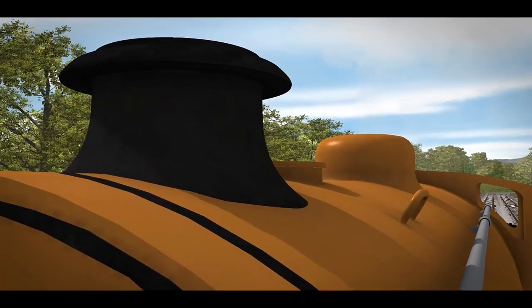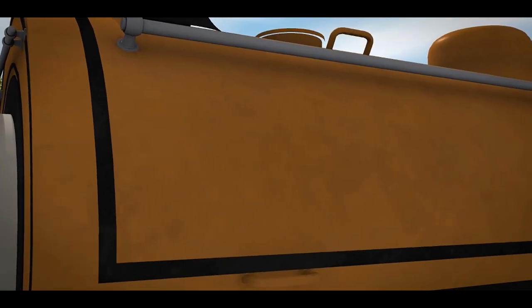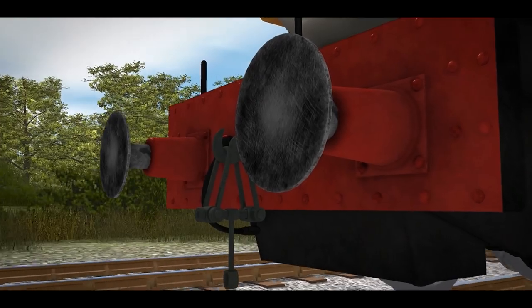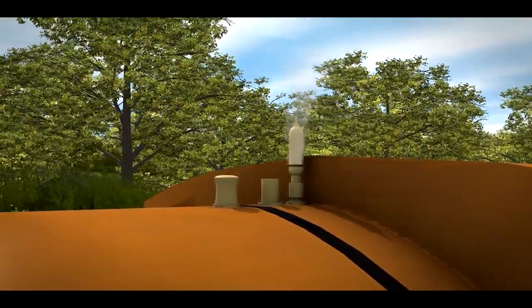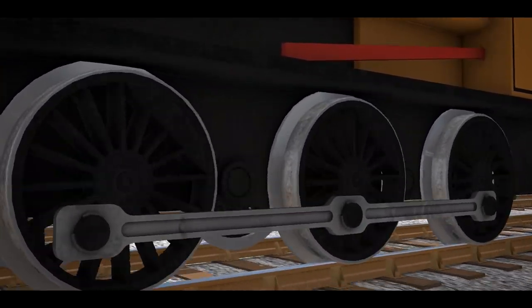This engine has a long saddle tank. It has bright orange paintwork and black lining around its tanks. It has two big buffers at the front and back. It also has a whistle that sounds like this. This engine also has three large driving wheels. So, who's that engine?